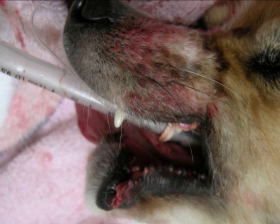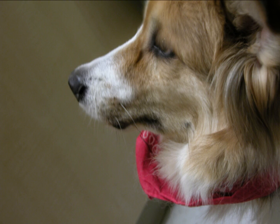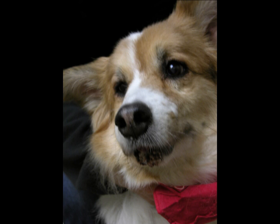This is a postoperative image of a mandibulectomy where we had to take the lower jaw back to just behind the canine teeth. Here is the same patient 2 weeks postoperatively. He is acting normal, is very happy, and cancer-free.